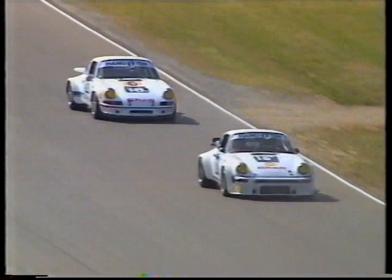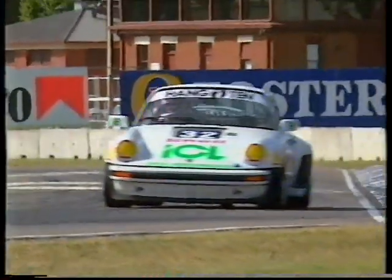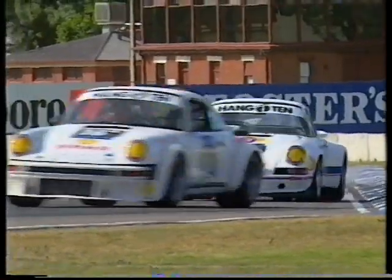Similar-looking cars in preparation, colour scheme, and in performance. You can't get much more even than this. They've really run away from the rest of the field at the time. Now, there's a lot of traffic ahead this time, and they may pick them up at the end of the straight. This could be really interesting. Yeah, down into the chicane. That's exactly right.